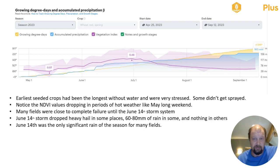So pretty interesting. This software will produce a chart like this for every field, which is pretty cool to follow along with. But the weather data on here is just general for the area. It's not specifically tailored for that field, so you may see some differences there. But a lot of fields like this one were very close to complete failure until we got that rain on June 14th, which in this area dropped 60 to 80 millimeters of rain, and catastrophic hail and others.